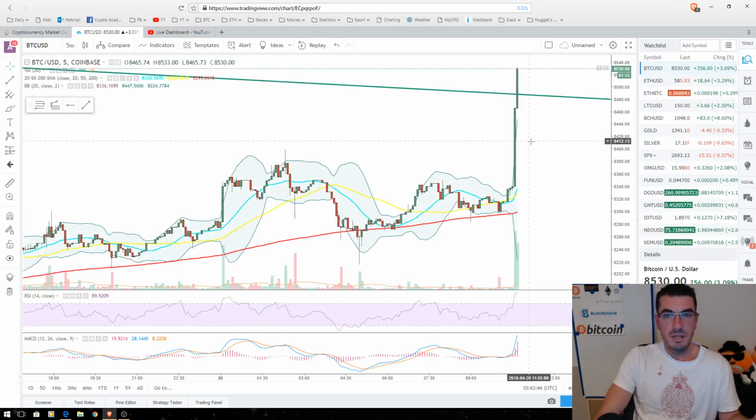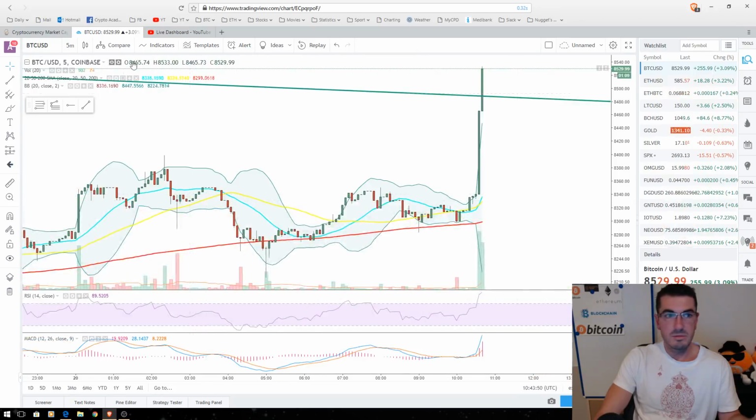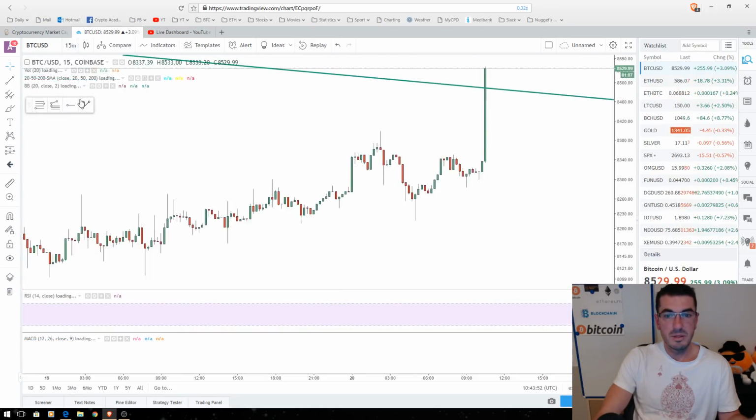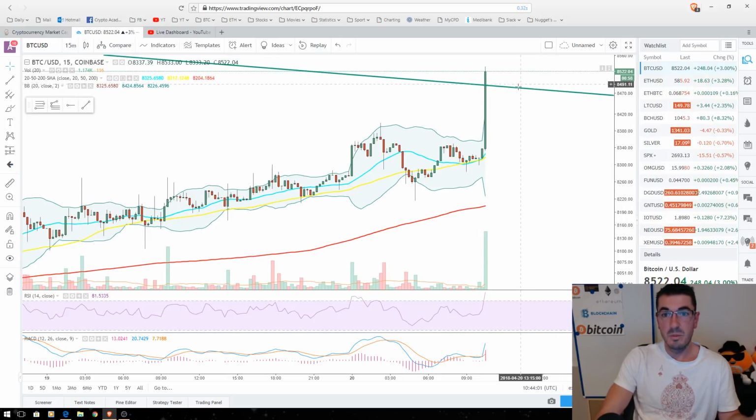So what we want to see now on a 5-minute candle or a 15-minute, we do need this to cool off at some stage. It can run, the 15-minute can get up into the high 90s on the RSI here. This can get a lot further, but what we want now is a retest.